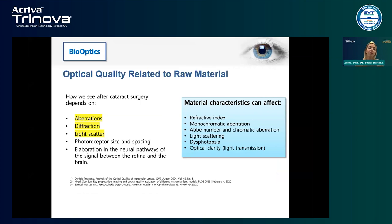Let's talk about bio-optics. How we see after cataract surgery also depends on the aberrations, the diffraction and light scatter in that eye, as well as the photoreceptor size, spacing and elaboration of neural pathways. You cannot change the photoreceptor size or the neural pathways in your patient, but you can change the aberrations, the diffraction and light scatter. Because the biomaterial, the material of the IOL, can affect the refractive index, monochromatic aberration, the Abbe number, and then chromatic aberration, light scattering, dysphotopsia, and optical clarity.